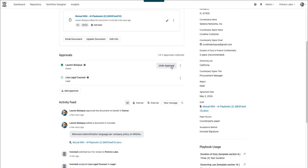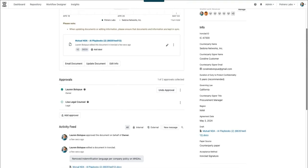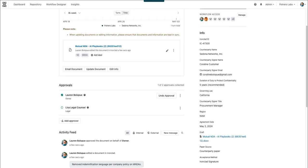By leveraging AI playbooks, Portillo Labs was able to streamline the first-line review of a third-party NDA using Ironclad's AI to ensure compliance. This not only expedites the procurement process, but also mitigates potential risks while allowing the legal team to focus on more strategic initiatives.